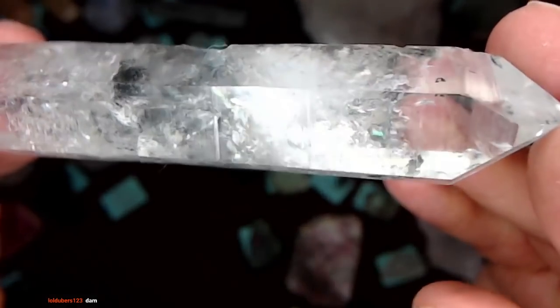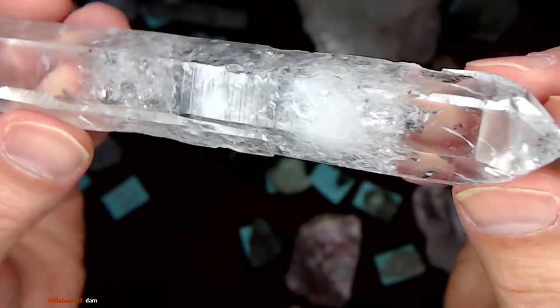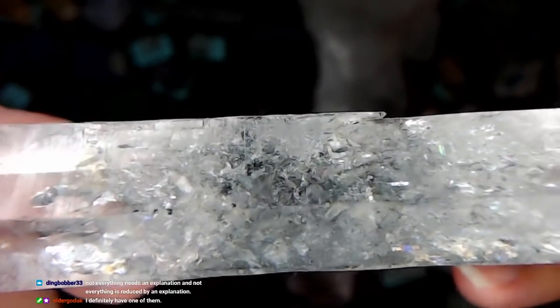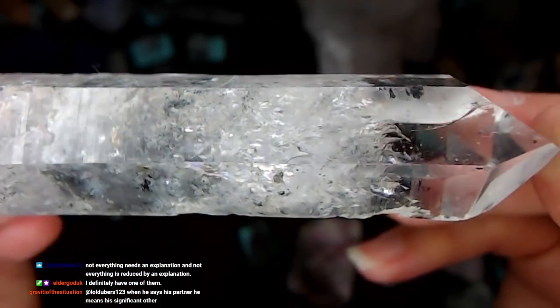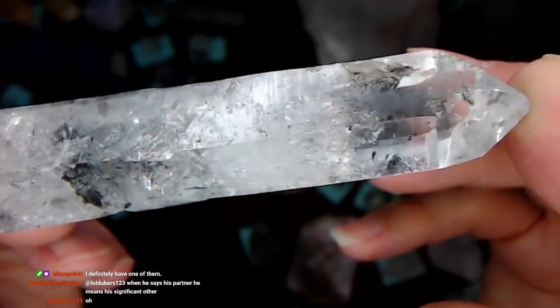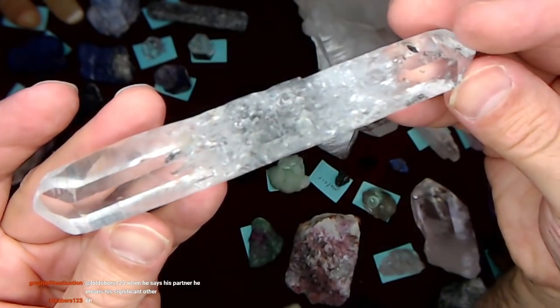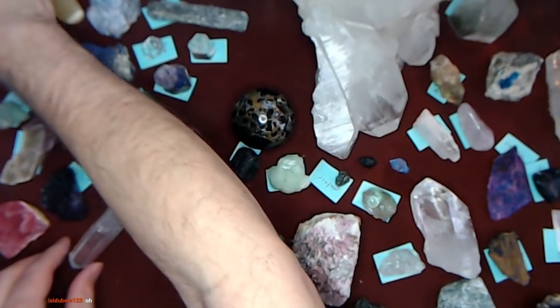Do the sides look the same as that to me, Cheryl? Oh, for the ruby, you mean? I'll show you the ruby again after this. Look at that crystal on top for me. Very cool. Around the side of it. Tibetan quartz. Beautiful.